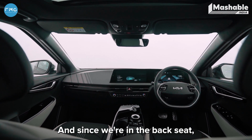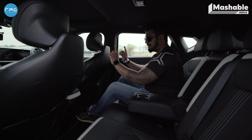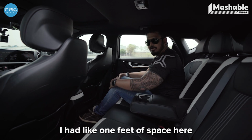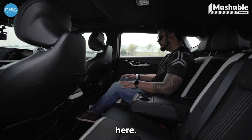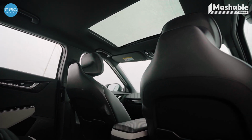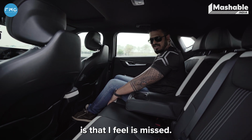And since we're in the back seat, let me quickly show you the legroom. This seat was adjusted as per my ride height or my riding style. In spite of that, I have like 1 foot of space here between my knee and the front seat. There's a nice storage compartment here. There's a nice place here for me to put my shoes beneath. But the only thing that I feel should have been there is a little bit of under thigh support, because that I feel is missed.